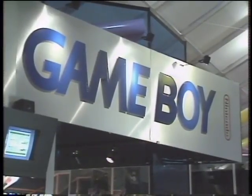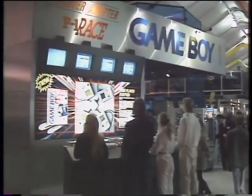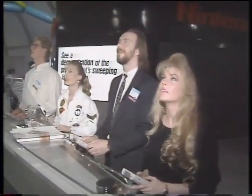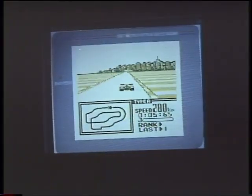Nintendo had some new games and accessories on display, but the 16-bit Super Famicom, already for sale in Japan, was not among them. Inside the enormous Nintendo Pavilion, the company demonstrated its 4-player adapter, a set of cables that permits head-to-head competition among 4 players. The adapter sells for under $30.